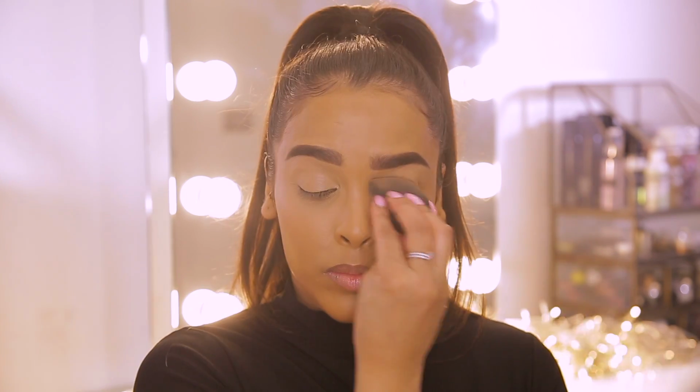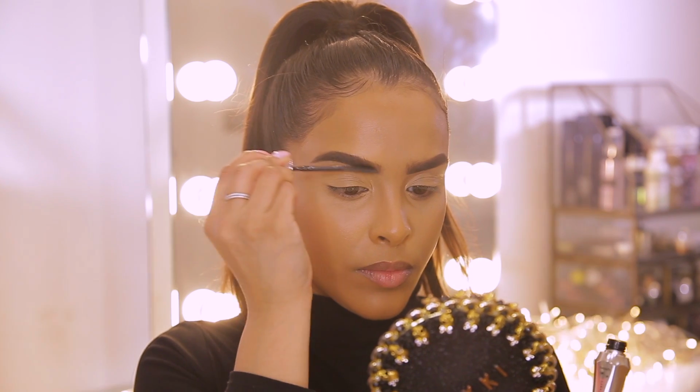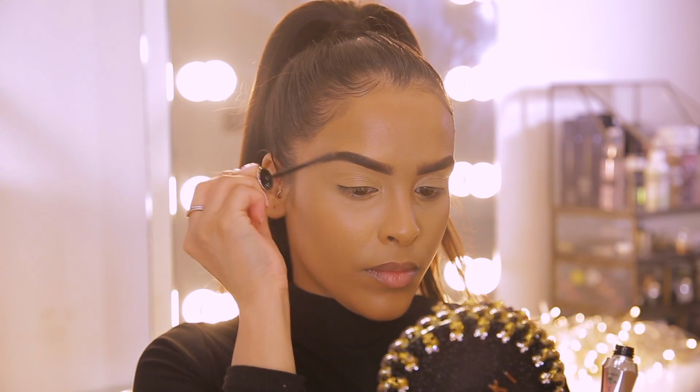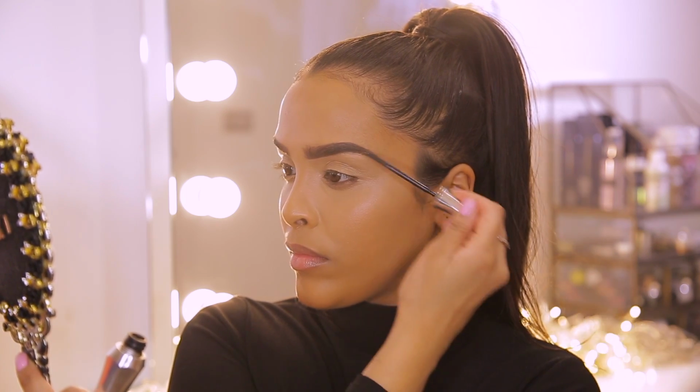Let's just blend it out with a beauty blender now. I'm going to quickly set these brow hairs in place with the Benefit 24-Hour Brow Setter. I feel like this kind of makes them look a little bit more sparse and separated, and even though they're fluffy right now, it just gives them a little bit of dimension. So we're just going to go ahead and add this through the brows.